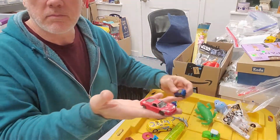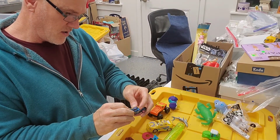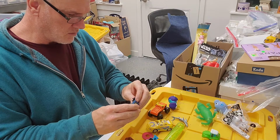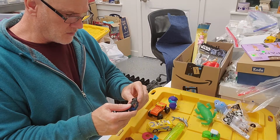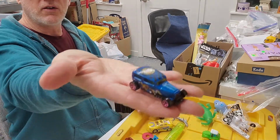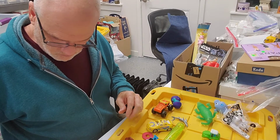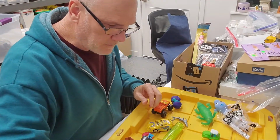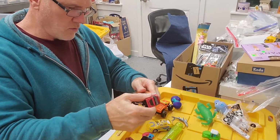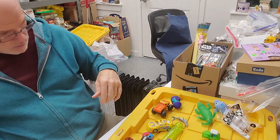Just a little cheap die-cast car. This is a Greaser's Swap Shop. 2001 Hot Wheels. That's sweet. Maybe a box. Let's see if this is here. Nope. Broke. Trash.